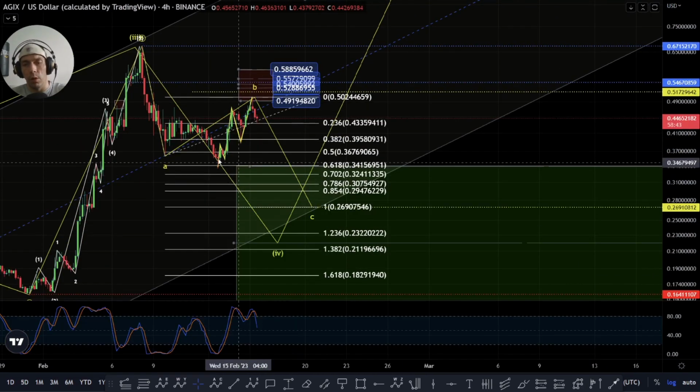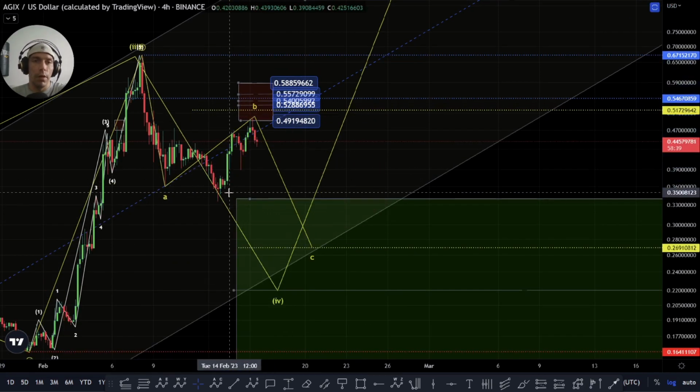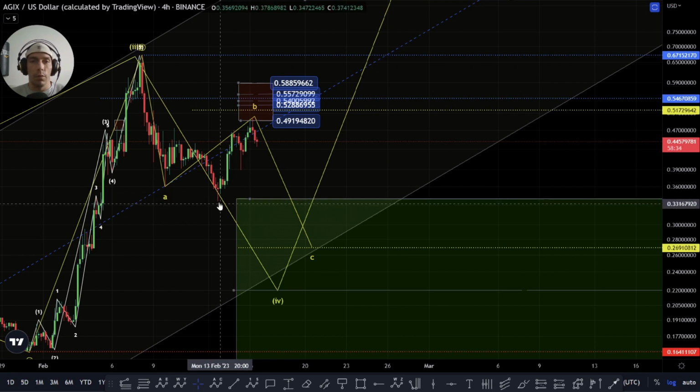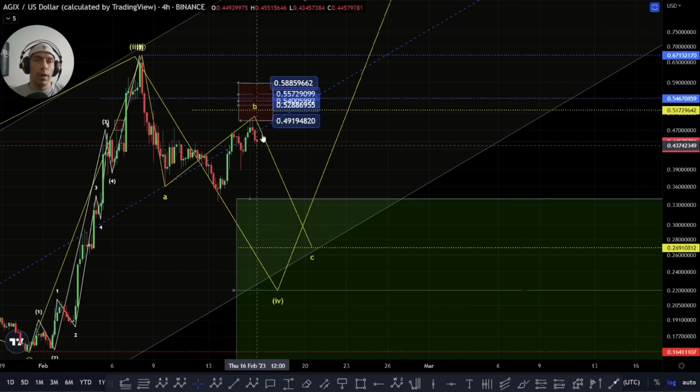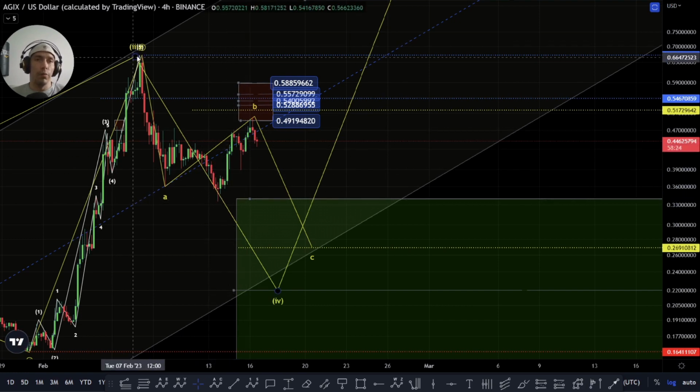However, for as long as we hold this low point here, which is 33.54, we can also look for potential to move up here. So we're going to be continuing to look for both of these possibilities until we actually break this low or we actually break this high.